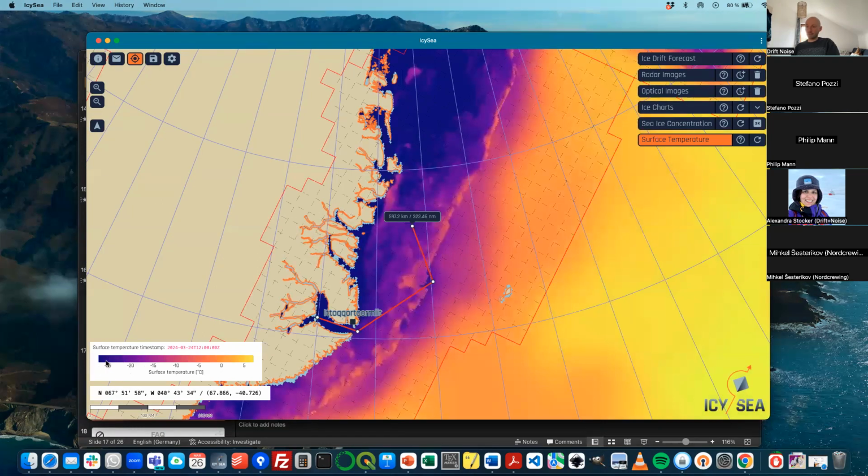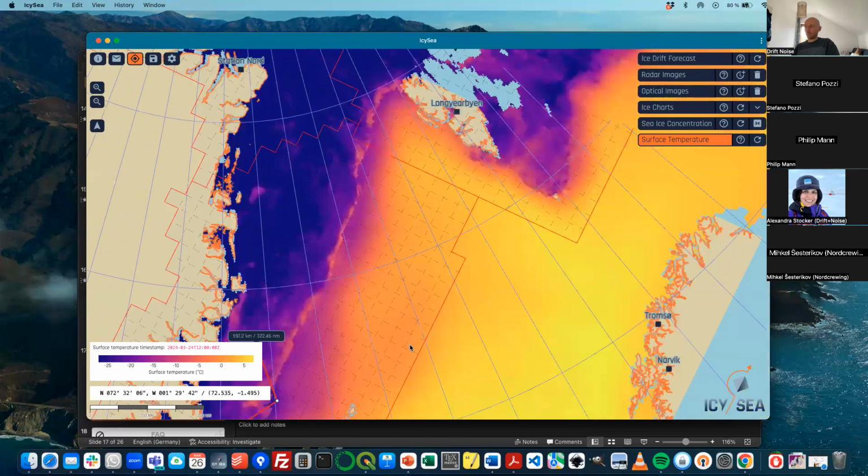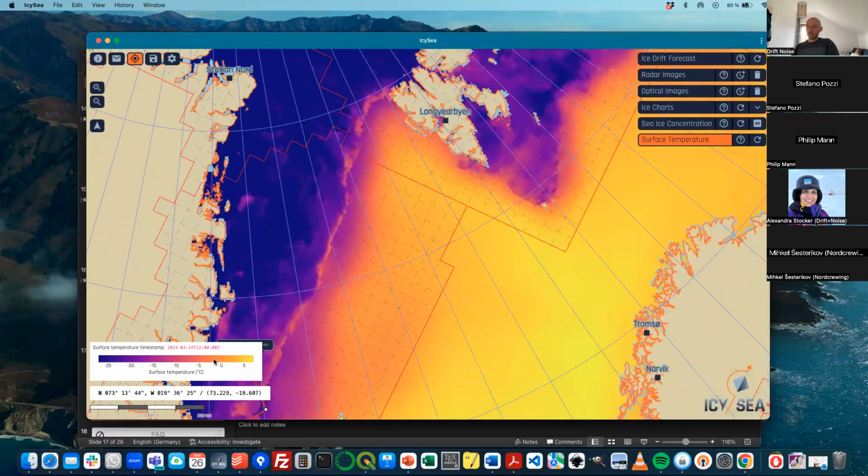-25 is obviously the ice surface. And this is really why this layer is interesting: once the ocean surface approaches those -2 degrees, the freezing point of seawater, you can expect ice formation very soon. We saw that really nicely last year as the Northwest Passage started freezing. Temperatures lowered down to -2, and then within days the Northwest Passage started refreezing.